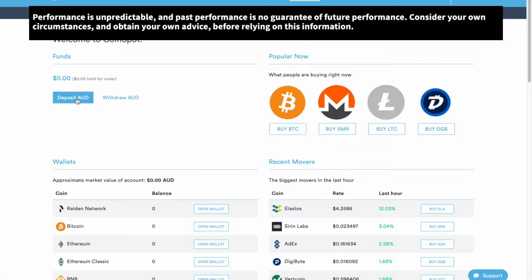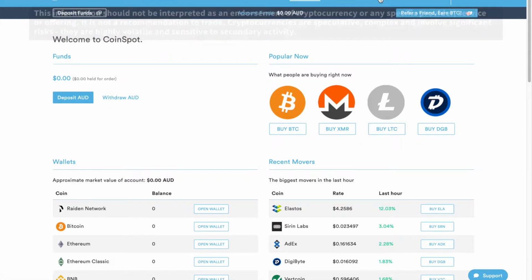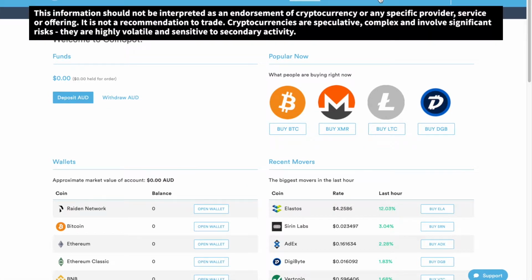But once you've deposited money into your account, you can then buy Ethereum in one of two ways. You can go to the Buy and Sell tab, which is where you're offered a price on Ethereum by the exchange, kind of like walking into a shop, finding something on the shelf and there's a set price for it.